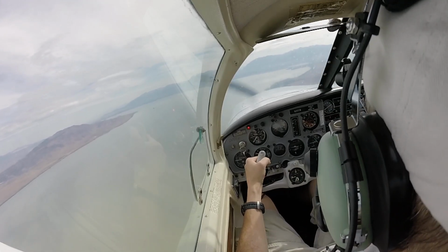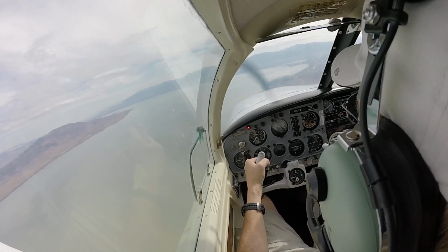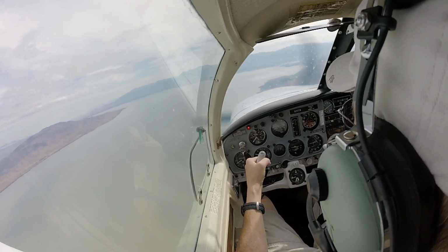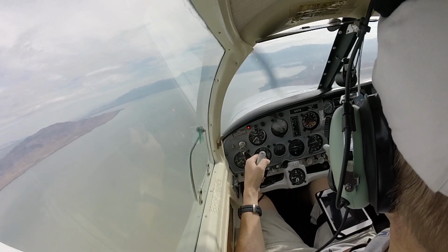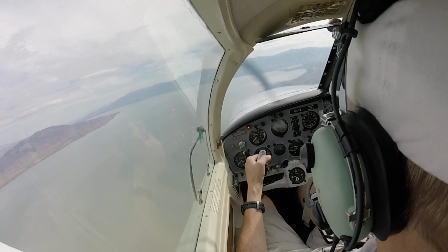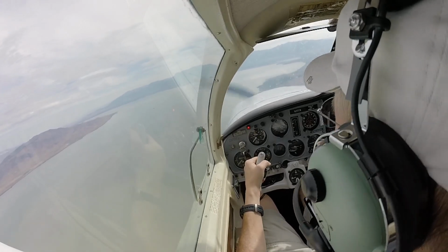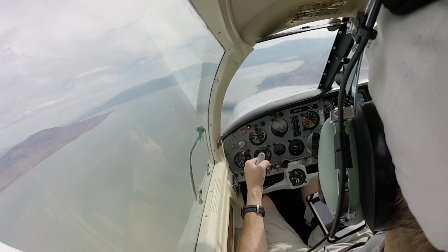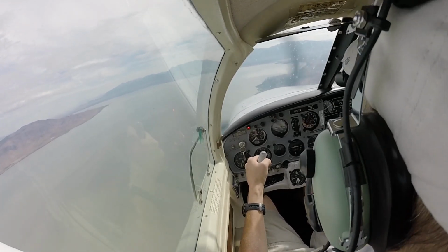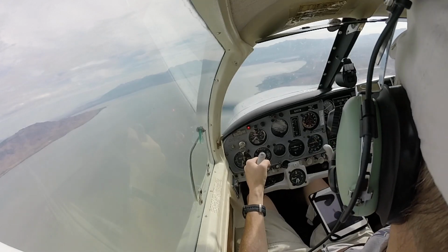I probably want to start descending a little. Yeah, let's start a descent. Provo Tower 137 holding short at runway 13. Pull it out to about 1,500 or 15 inches. Provo Tower, hold short of runway 13, landing traffic. Roger, holding short. Traffic pattern altitude at Provo Airport is 5,500, so we'll try to be there before we hit the pattern.